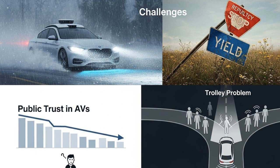And then there's Mother Nature. Heavy rain, snow, and fog can still blind cameras and LiDAR, and detecting black ice is an incredibly difficult problem that companies are still working to solve.